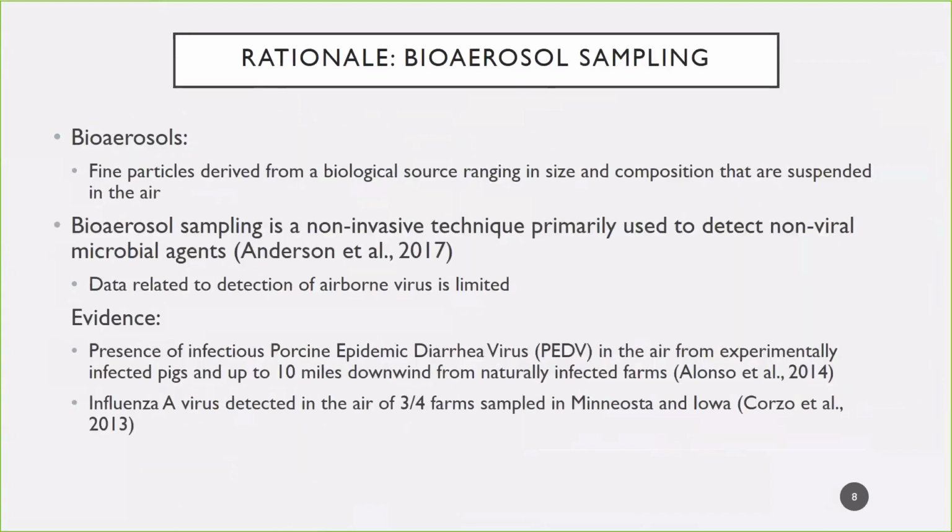Our lab has a large focus on bioaerosol sampling. Bioaerosols are fine particles derived from a biological source. They can range in size and composition, and they're suspended in the air. Typically, bioaerosol sampling is a non-invasive technique used primarily for non-viral microbial agents, mainly bacteria and fungi. The data related to the detection of airborne viruses is a lot more limited. However, there have been some studies that have detected airborne virus, specifically in swine barns, which are listed below. Next slide.